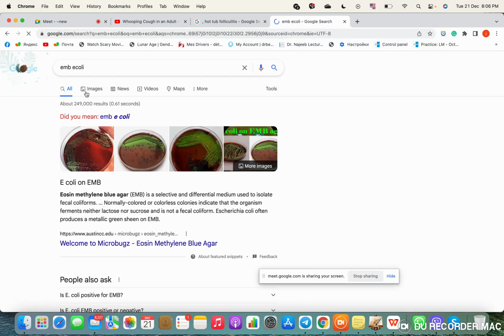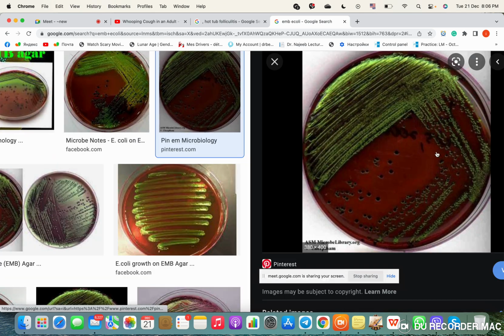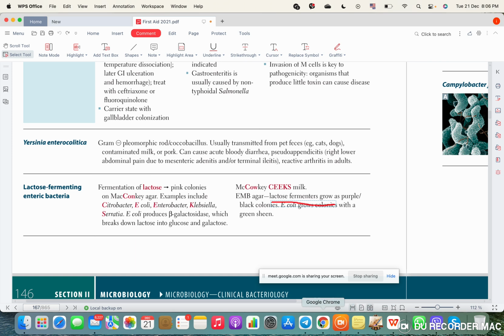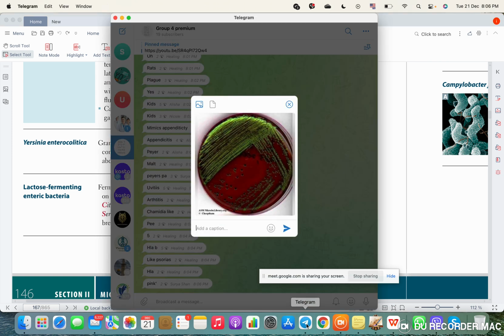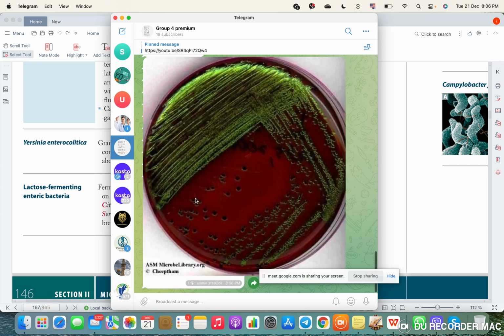So it has this greenish hue. I mean, you see it once and you cannot forget it. It looks kind of cool. Good. So that's E. coli on the EMB type of agar. Yeah?